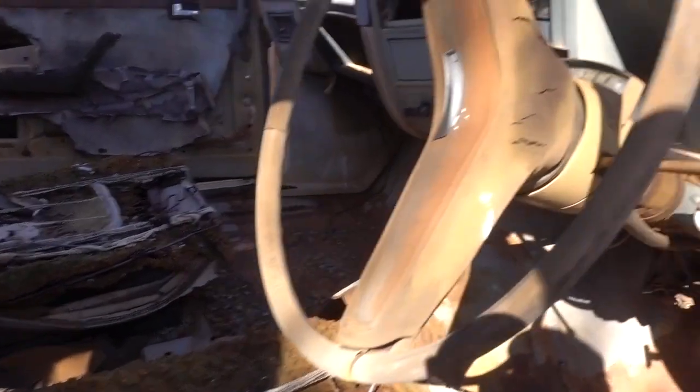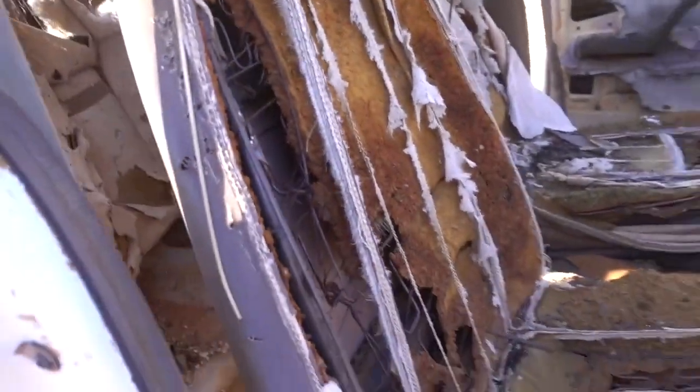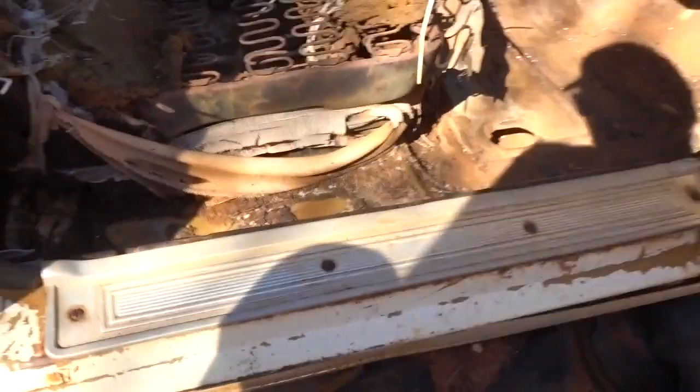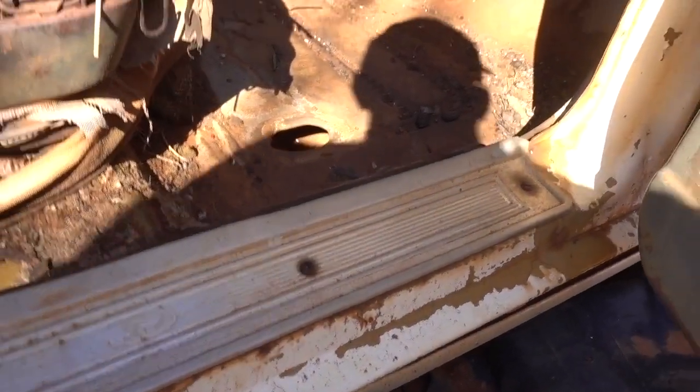If we look in there, that sun's a bit bright, sorry. The dash is a bit shattered. You're not going to be saving that anytime soon. Factory bucket seats, which is cool. Even the kick panel here is still in good nick. With a bit of a buff, that'll come up really good.